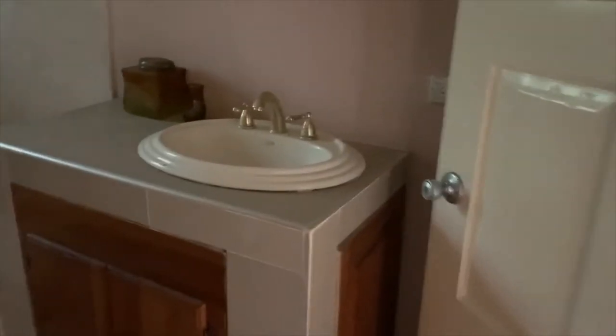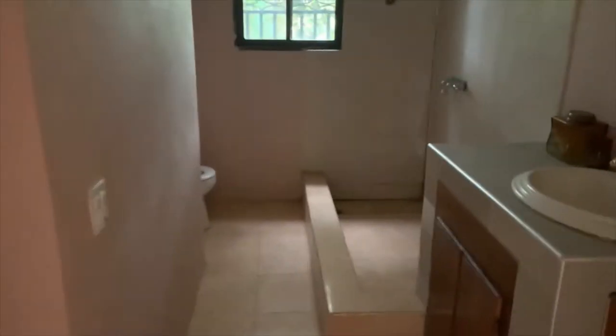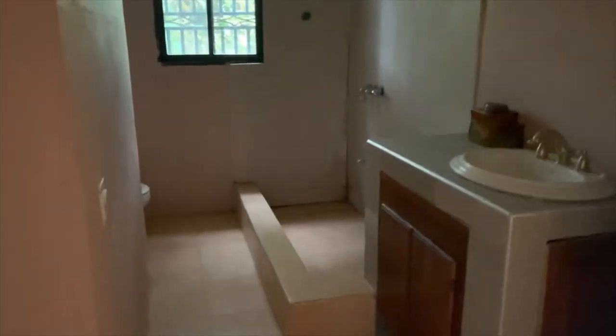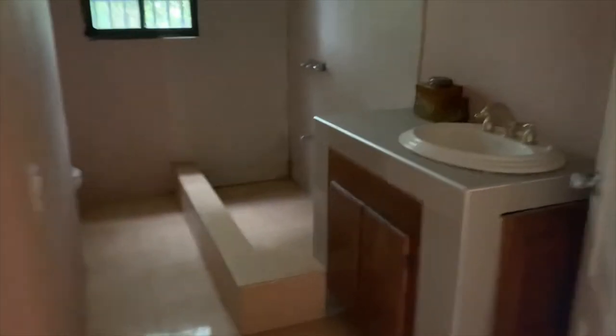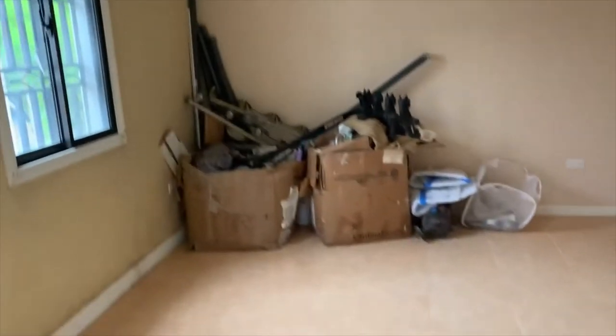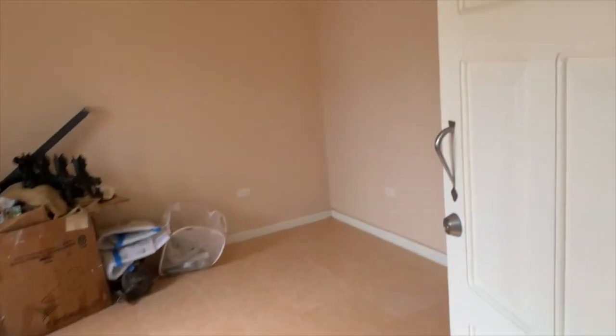Remember, this is a three bedroom, two bathroom house. I would say a mini mansion, right? This is the third room. As you can see, the door to the bathroom is right in front of the third room. This is the only one without a ceiling fan, but I'm sure you can install one.